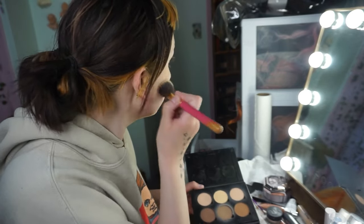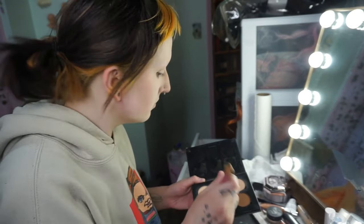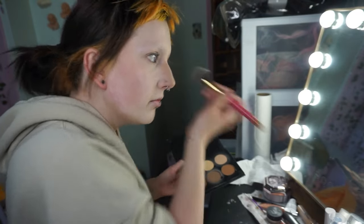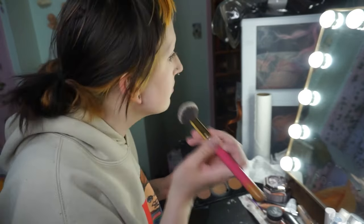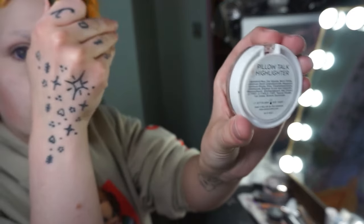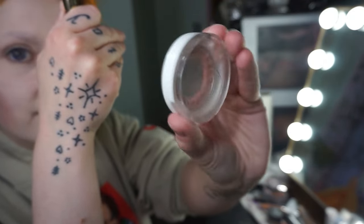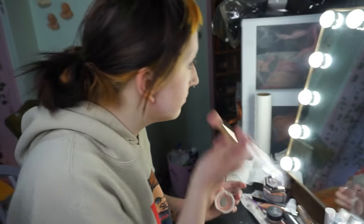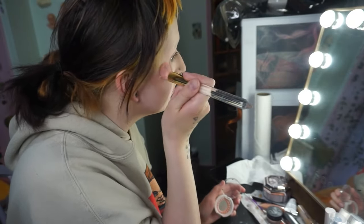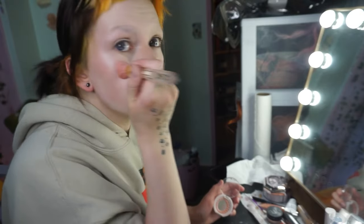I'm also using this old Anastasia contour thing to just give a little more definition, get a little more depth in there. I don't really know if it did anything. That's what I did though. And then I'm using this highlighter, Pillow Talk by Ofra Cosmetics. I've had this for so long, and it is my favorite highlighter, and I am so scared to run out of it because, as you can see, it is dwindling, but it's so nice.